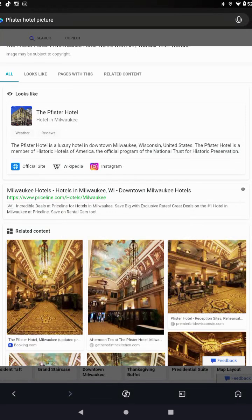Yeah, sounds pretty solid. All right, do some math. Let's add up all the weight of all the stone that went into the construction of this building. What does it weigh? The Pfister Hotel's stone components weigh approximately 700 million pounds, combining granite, limestone, and brick. 700 million pounds? How many tons is that? 700 million pounds equals 350,000 tons.